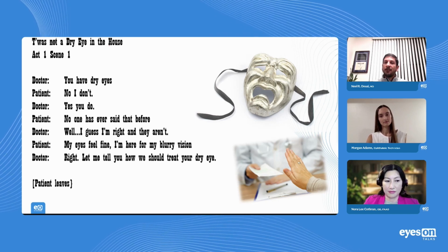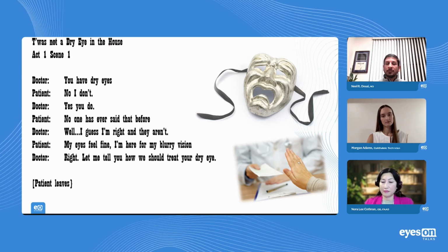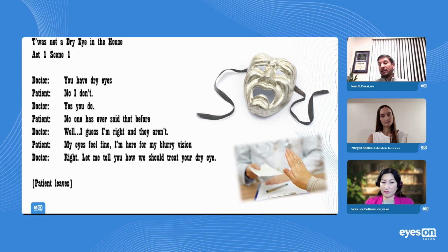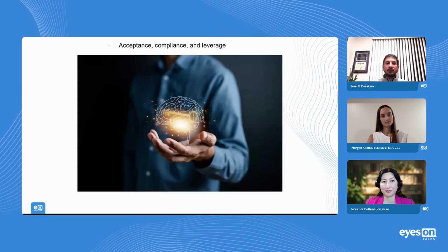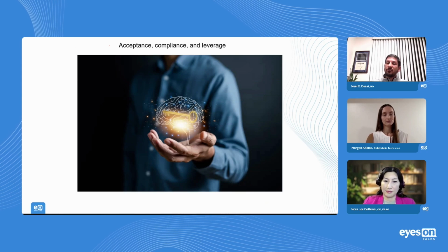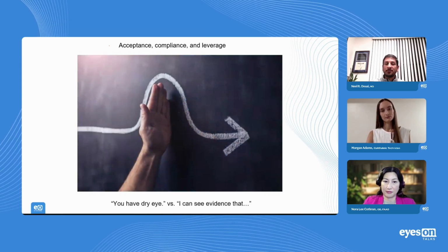And so this kind of scenario plays out time and time again in practices all around the country and around the world because patients are rejecting the diagnosis. And then it's really hard to move on to focusing on treatment plan. So we have to leverage our understanding of patient psychology to better communicate with them and better position them to make good decisions for themselves.